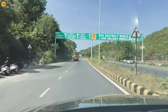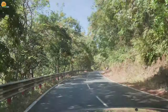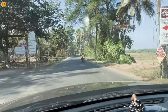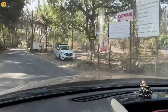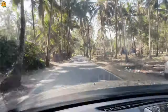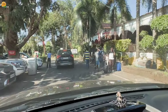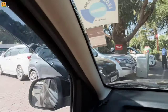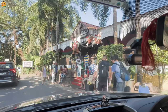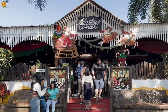From here, Panaji is 68 kilometers, Mumbai 573 kilometers. Another 2 minutes to Martin's Corner, near Betalbatim beach. Okay, fine. The parking is almost full. We got one parking. It seems there is a waiting list.